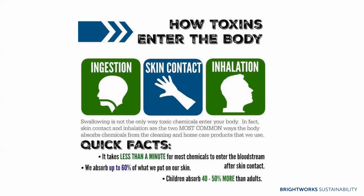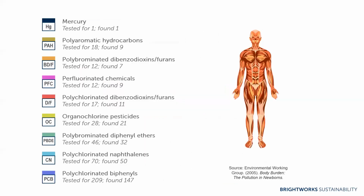But of those, we can absorb these toxins very quickly, and the effects that they have, especially in that body burden over time as they add up and up in our bloodstream, is something that we don't necessarily have a lot of information about. But what we are seeing is increased rates of sickness. This is alarming because the Environmental Working Group did a study in 2005 on the body burden of pollution in newborns, and of all of the newborns that they tested, they found a really high number of newborn babies that already had some of these human-made compounds and chemicals in their bloodstream. And the effects of this are really unknown.